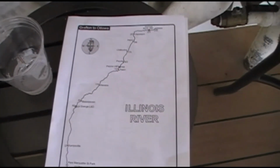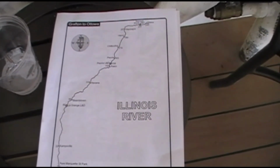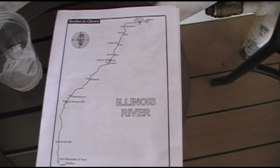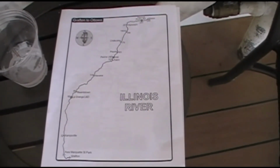Havana. And then we go from Havana to Peoria and then Peoria to Ottawa. Then they're going to bus us to Chicago. So this is a very different trip than we thought we were going to have, but it's still nice.